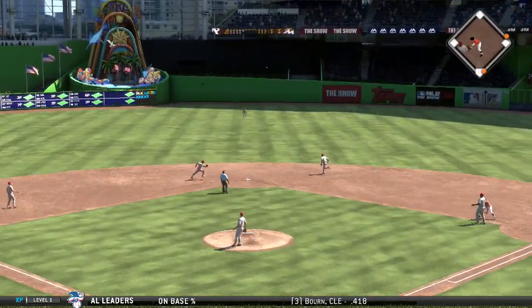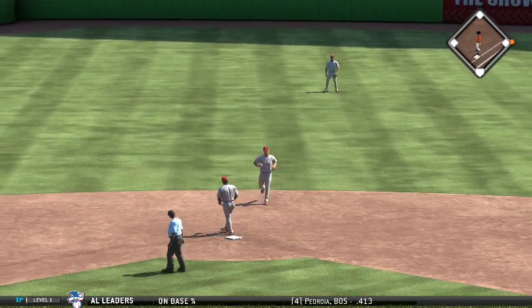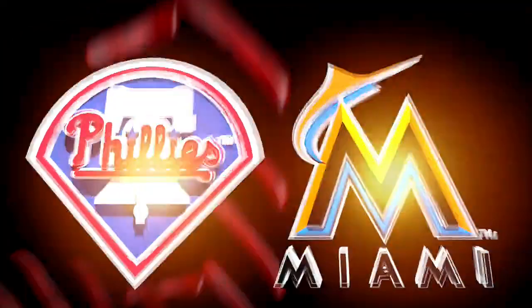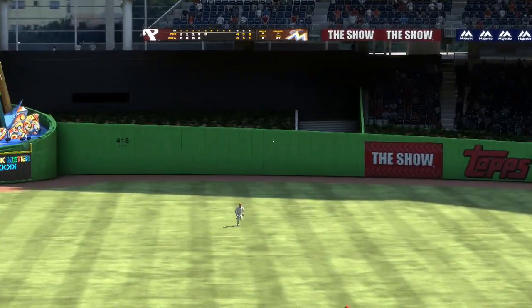Hard hit towards center. But this is unfortunately right at him in center field as he takes it in for the first out. And this could have really got this inning off to a great start, but it finds the outfielder's glove out there, and that runner's forced to retreat back to first.